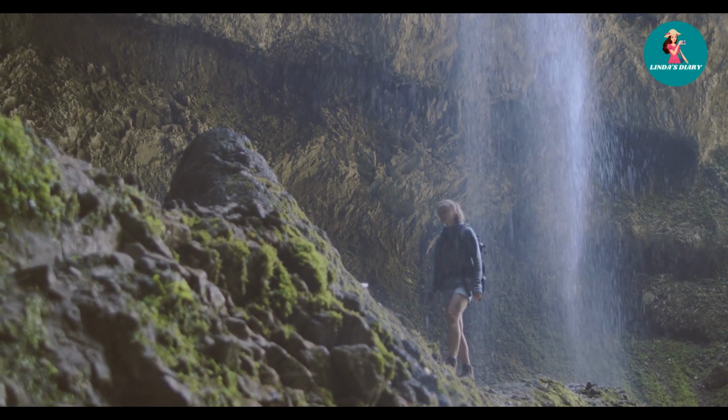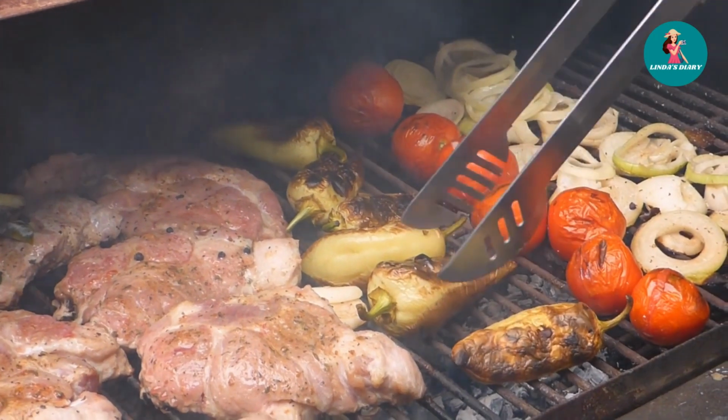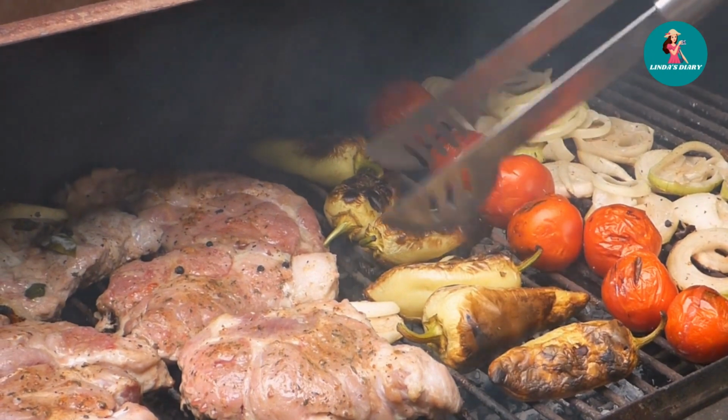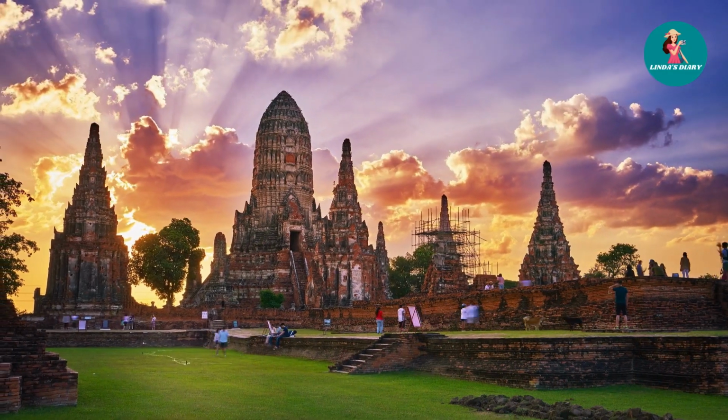Tip number 9, try the local cuisine. New Zealand is famous for its lamb and seafood, but many other delicious dishes exist. Be sure to check out the local farmers markets and food trucks.